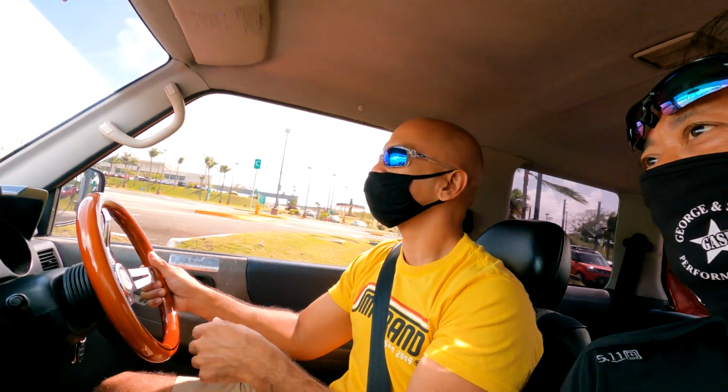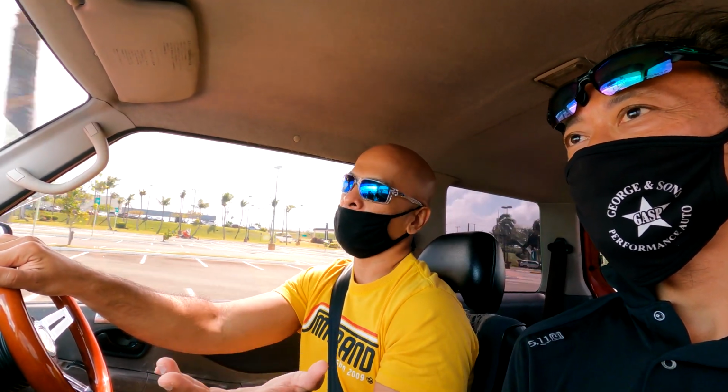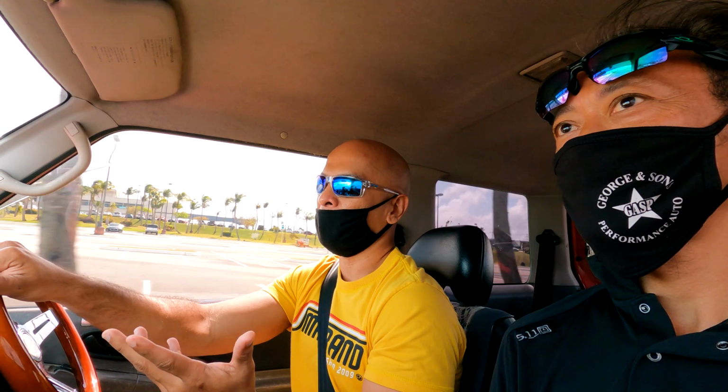I've tried the Suzuki Samurai, but that's years ago. But maybe we'll get someone and I'll do a test drive on that. One of the guys from our K car group.